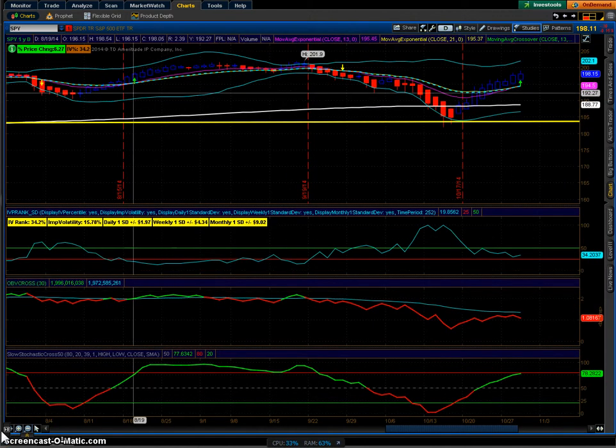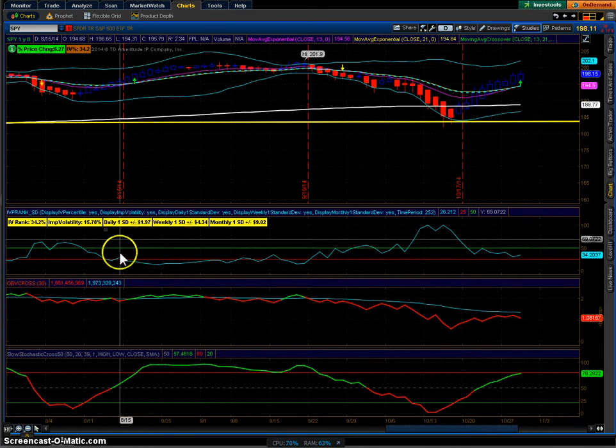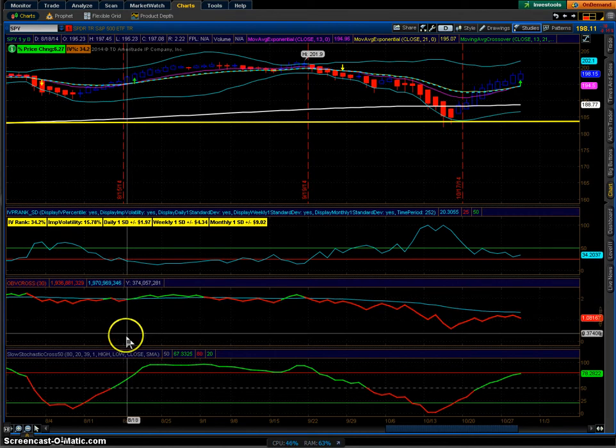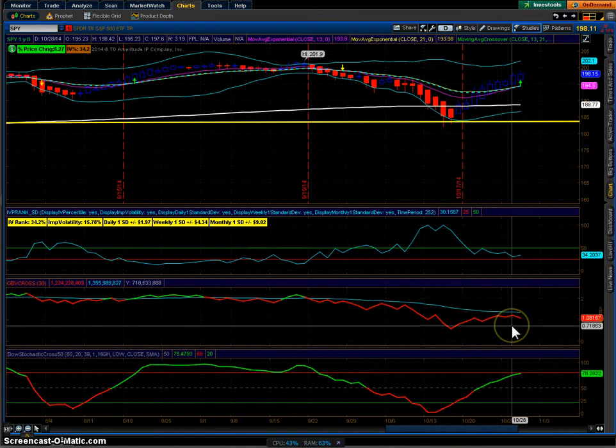Okay, look at the difference. For example, see this green arrow right here? Okay, and it was a bullish trend. Well, look, IV rank was dropping lower, below 25, which is a bullish sign. On balance volume was green, and your slow stochastic cross 50 was green. Not the case here. All right.